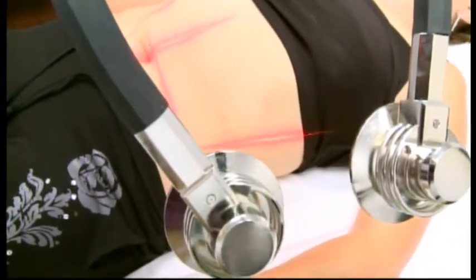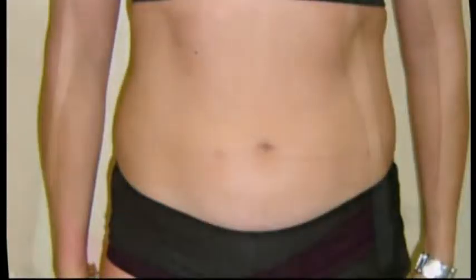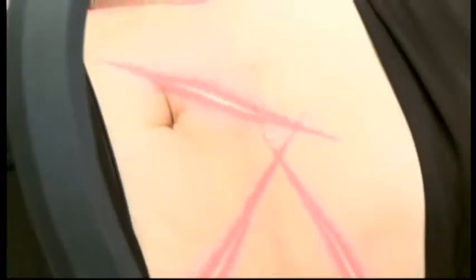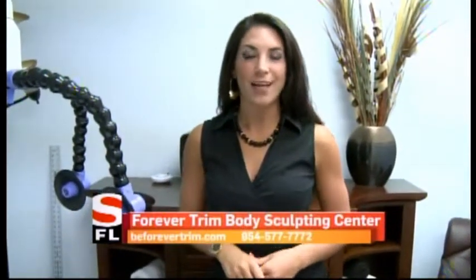After 12 treatments, Arminda is excited with her results. I love to get dressed and not see all those inches that I had before. I'm very happy, and also the way they treat you here, you want to come more and more. Now, results vary by each individual, but if you're interested in a free consultation or you just want more information about the procedure, give the Forever Trim Body Sculpting Centers a call. Their number is 954-577-7772.